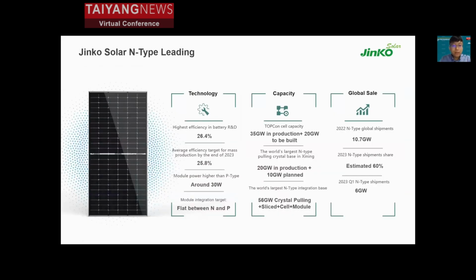So in summary, JinkoSolar has some leading advantages in these three areas. The first one is technology. Like I mentioned before, the highest cell efficiency of our TOPCon is 26.4%, and by the end of this year, the efficiency of mass production will also reach 25.8%. The most intuitive performance is that with the same size of the modules, our TOPCon modules will increase around 30 watts over the P-type modules.